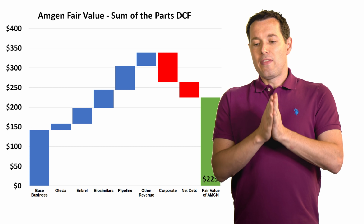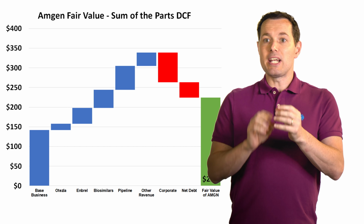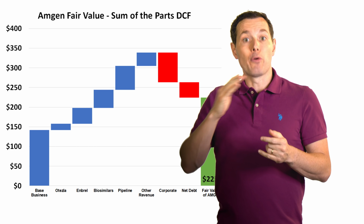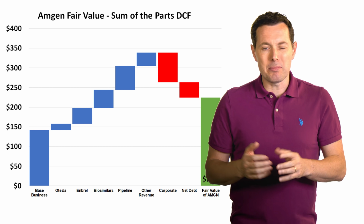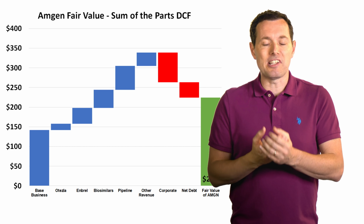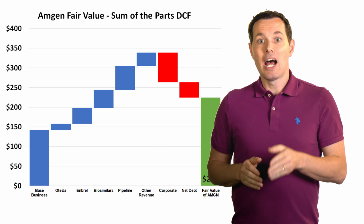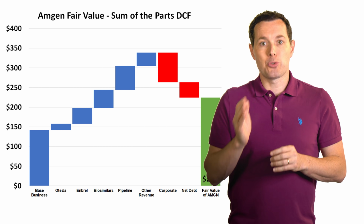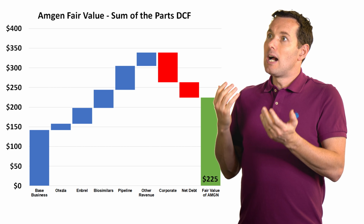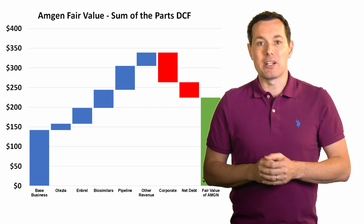And I should also point out that I typically use a perpetual growth rate of 2.5%. A perpetual growth rate is how fast you think a company, or a product line in this case, would grow forever. I typically use 2.5% because that's about the growth rate of GDP, and that seems like a safe number to use. In the case of Amgen, I actually used a negative growth rate. I used a negative 1% perpetual growth rate because at some point, all of these products are going to die off, and they're going to have to be replaced with new products. So I used -1%, just so everybody understands what I did.